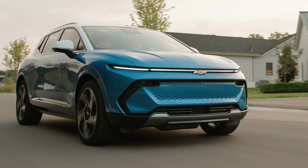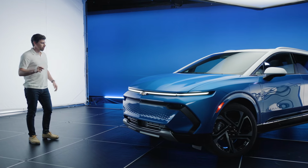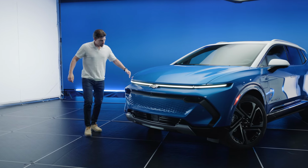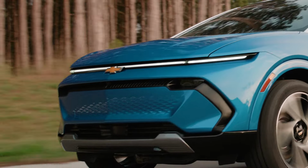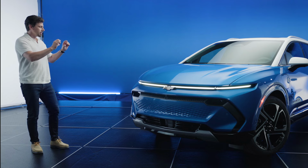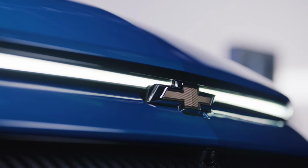One of the first lines I draw on the vehicle when I've got a blank piece of paper for a Chevrolet is this brow line here. Now, this brow line runs all the way across, emphasizes the width and the stance of the car. And something that's really cool now with lighting technology and what we're able to do with lights, we can keep them so thin. We can actually get it to look like the sketch.